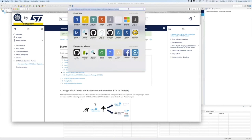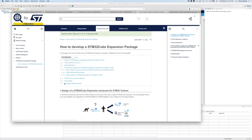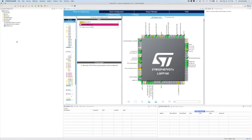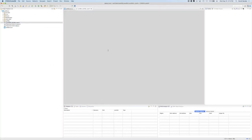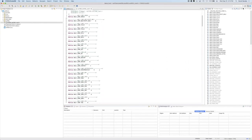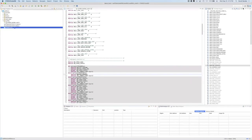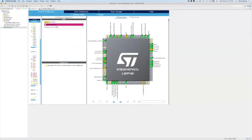All right, it looks like it's done. So this is on the ST website for creating these packs. It's almost done. Okay, so it generated this project. And if you go into this wolfSSL directory, you'll see that configuration file I was talking about. And you can see that it'll highlight the F407 section right here. And this IOC file is actually what is right here, and it's all the configuration information.